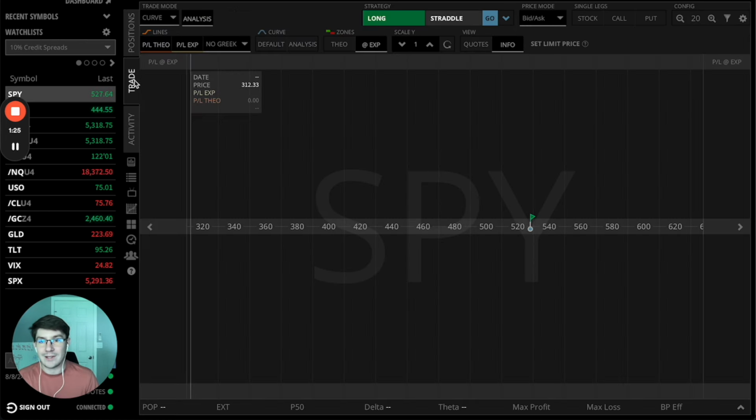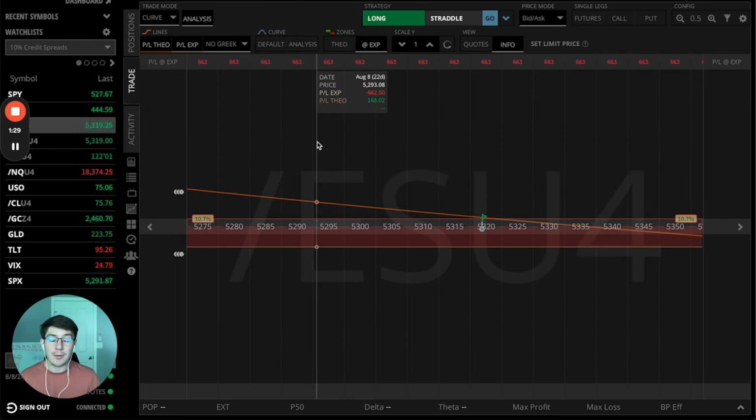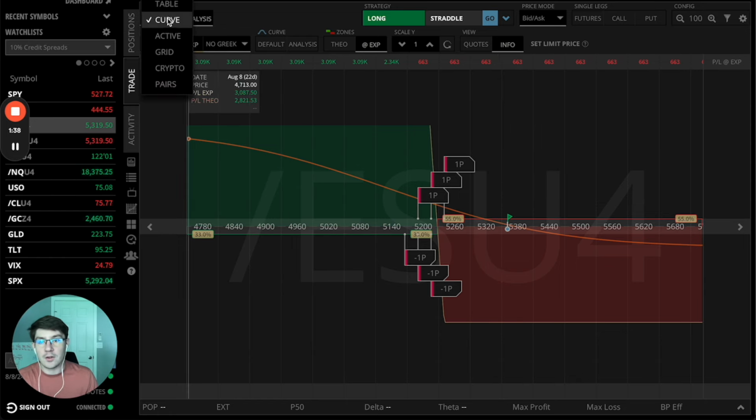So let me walk you through exactly how a 3-5 trade works. Again, I'm going to do it on ES, and then I'll show you how to replicate this on MES and SPY if you have smaller accounts. MES will actually be for the smallest accounts. So first, let's go to the table here.